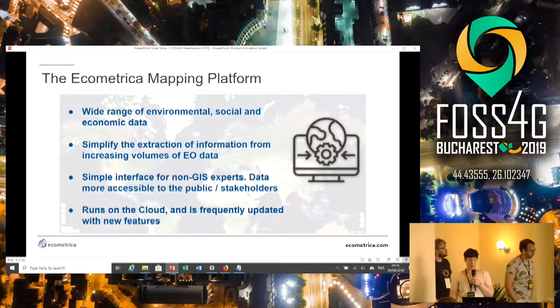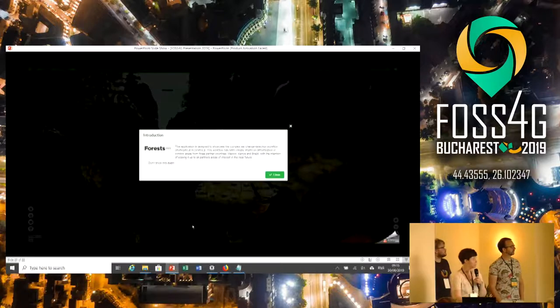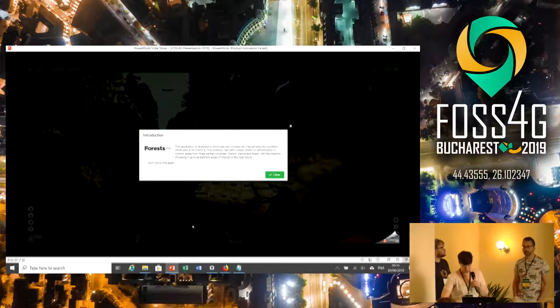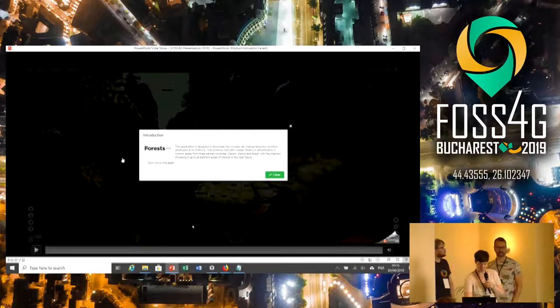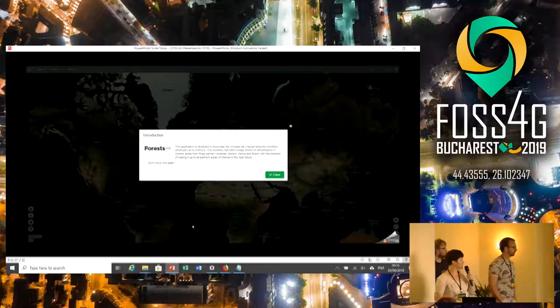The data can be stored and backed up locally, but the platform runs on the cloud so that we can ensure it's always performing. It works with browser updates, and you don't need a local IT person to look after it. And we use agile development, so it's frequently updated with new features. This said, we're just going to move on to a little demo of the mapping platform. I've recorded it just to avoid live demo issues, but it's probably going to be epic anyway, so bear with me. All right, so when you first log in to the app, that's what you see.